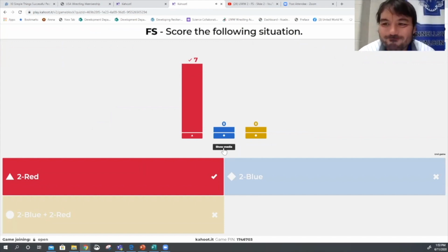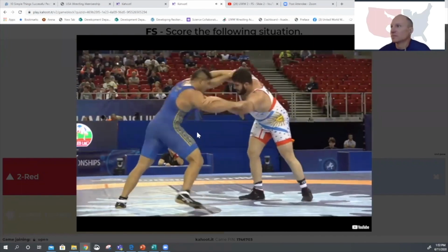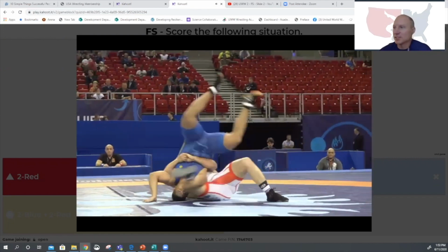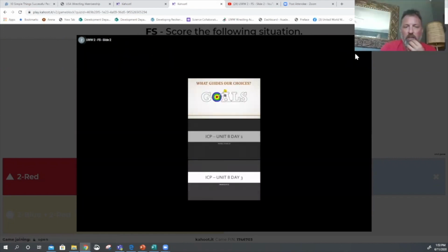Now they'll score on who hit the fastest, right? Yeah, it is. The points are based on that. So we scored 2 red. So somebody else that scored 2 red, why'd you score 2 red? I mean, definitely blue obviously acted, but red changed direction was kind of where my first thoughts were.